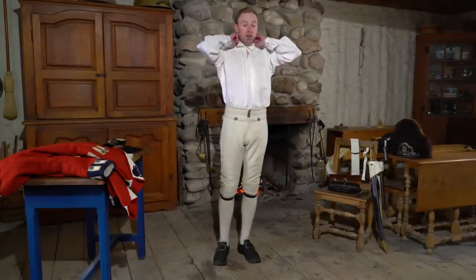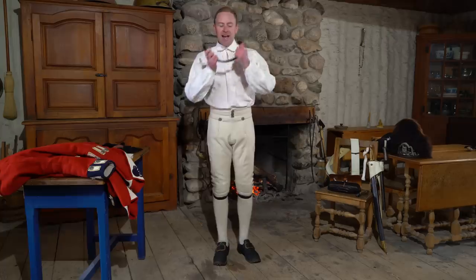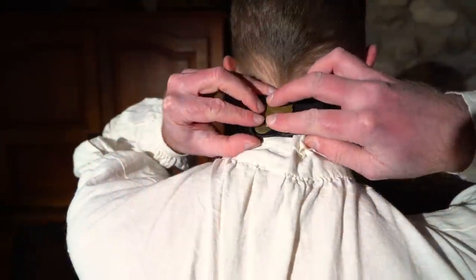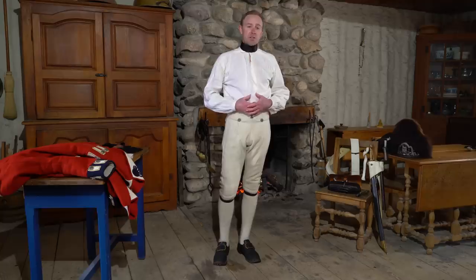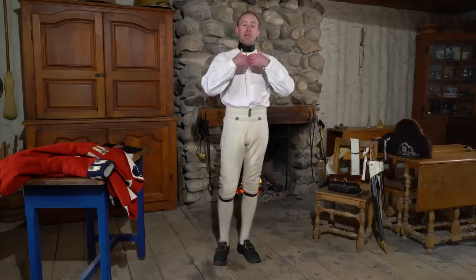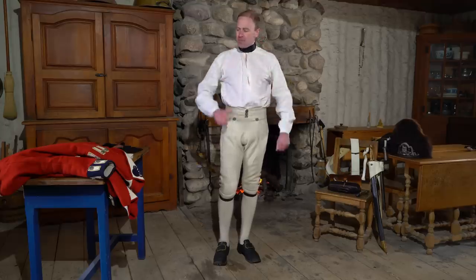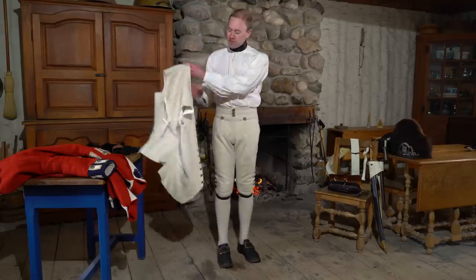So once my shirt collar is buttoned and turned down, I'll be able to clasp the stock around my neck. And these stocks could take a few different forms. Some would actually be lined with red velvet for especially fancy occasions. Some would actually have detachable linen collars that would go right around the top, so you could just create the illusion of a bit of the shirt popping over the top. But I've got mine on now, so I can now move on to the next layer, which is a waistcoat.